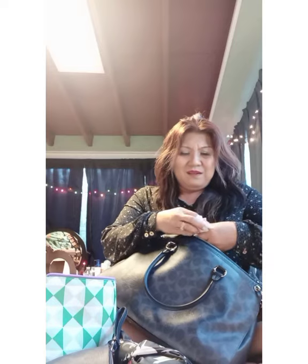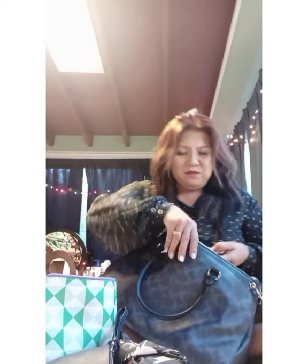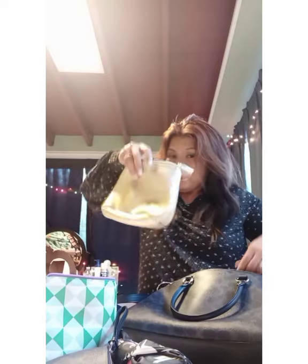Coins. I have a lot of coins in here. A lot of coins in my purse. Look at all these coins. I do not need the coins. I actually collect my coins. Coins go there. Garbage over there. Garbage. This is coach. So I keep the coach tag. Coins. So I have a lot of coins in my purse.